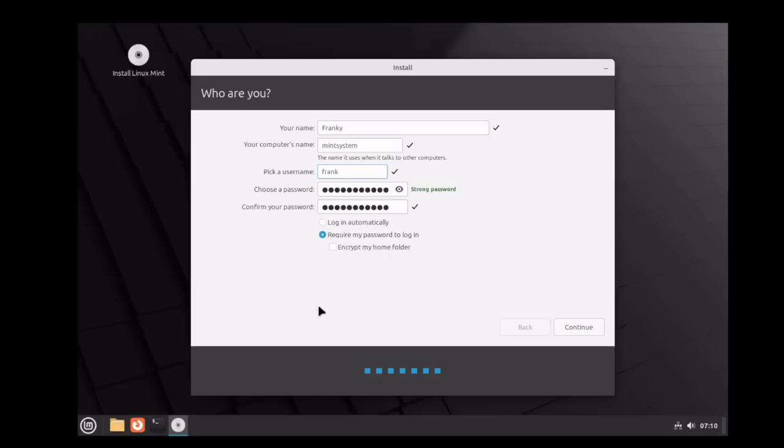Okay, so we're going to put in a name. We're going to choose Frankie for the name. We're going to choose the system's name as Mint System. We're going to pick a username as Frank. Now, the computer name and the username should be lowercase. Case sensitivity exists in Linux. It doesn't exist in Windows. You can make your username capital, lowercase, capital, lowercase, and it makes no difference, because then when you go to log in, you can use all lowercase, all capital, and the system doesn't care. But in Linux, it does. So you want to make sure that you use your system name as well as your username in all lowercase.